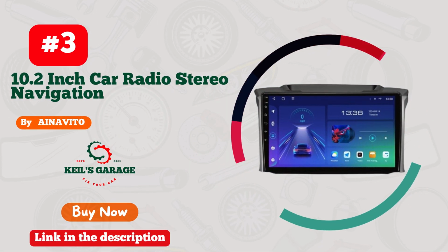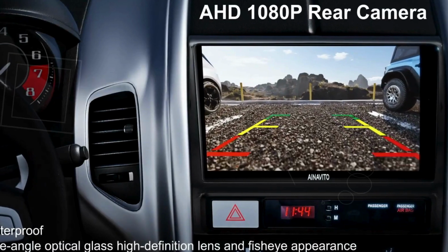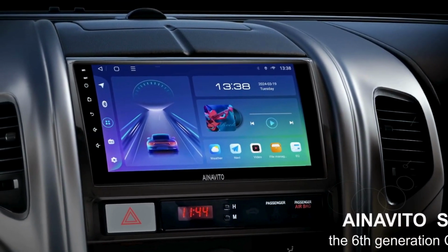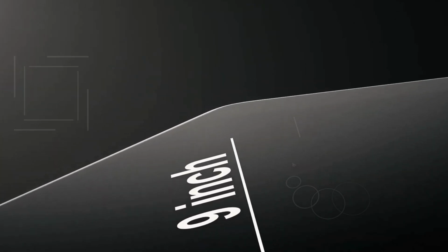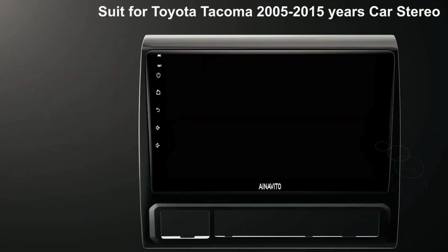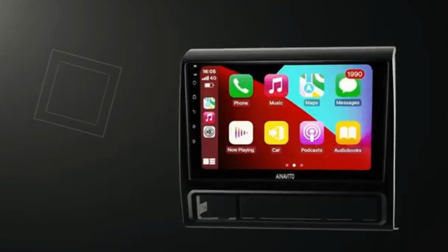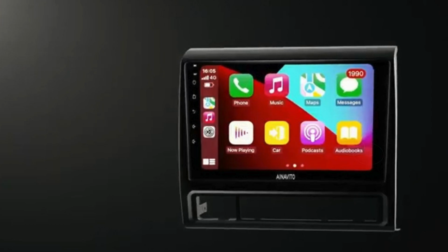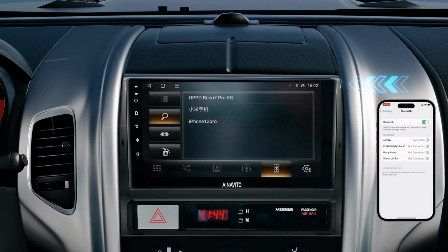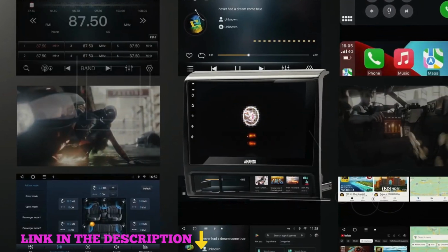Number 3. AINAVITO 10.2-inch car radio stereo navigation is a top-tier aftermarket solution for upgrading your Jeep Wrangler JK, Compass, Grand Cherokee, Dodge Ram, and more. This 6th-generation stereo features a sleek, ultra-thin design that integrates seamlessly with your vehicle's interior. With a high-performance 8-core processor and Android 12 system, this stereo delivers exceptional speed and efficiency. The 2 GB RAM and 32 GB ROM ensure smooth operation and ample space for app downloads, while the custom UI designed by a California car industry team enhances user experience.